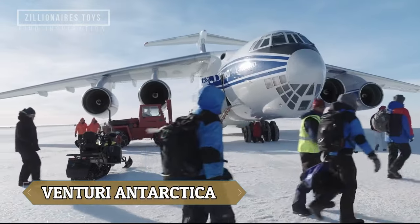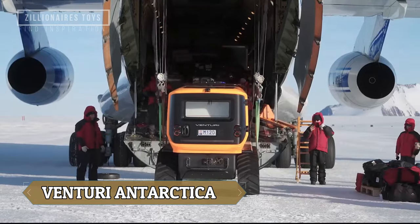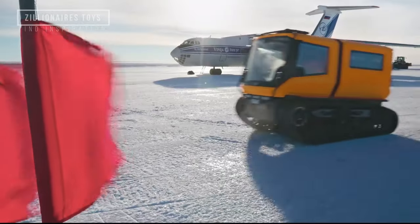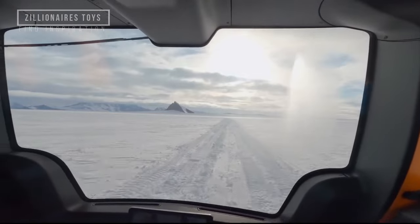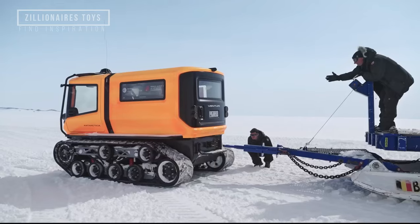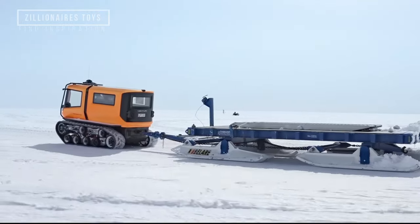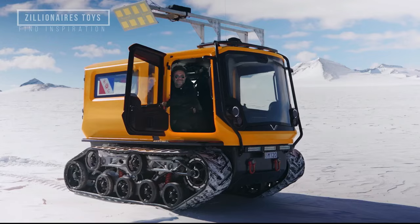In South Pole exploration, the Venturi Antarctica stands out as a top contender. Specifically designed to withstand Antarctica's harsh cold, its standout feature is its fully electric powertrain. This is a remarkable achievement, given the extreme environment, powered by a pair of 80 horsepower flux electric motors and 250 kilowatt battery packs.